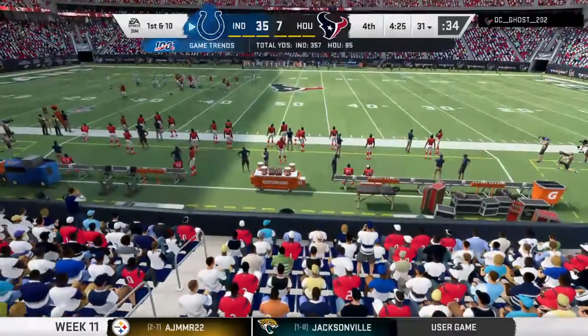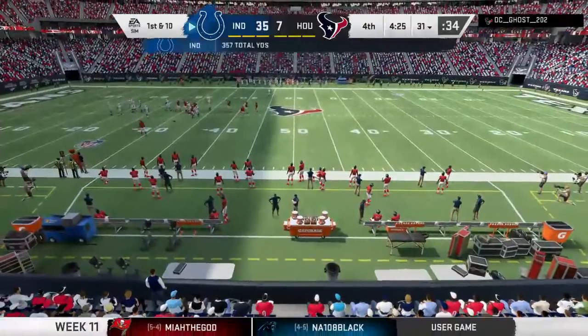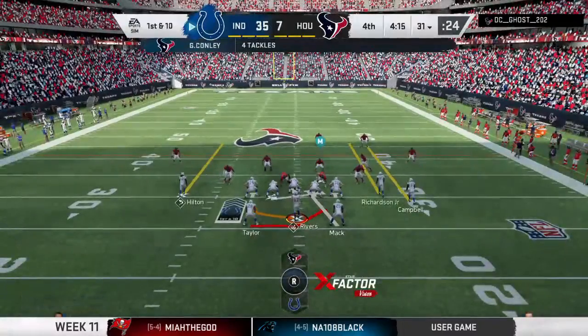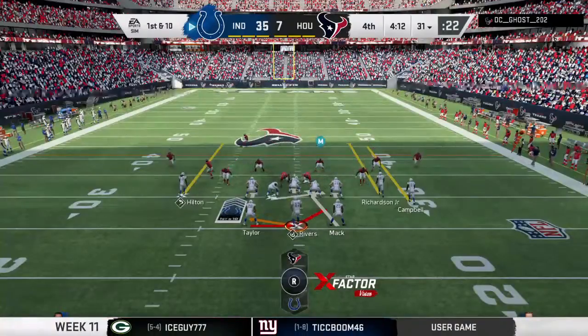And collectively, this is about as dominant of a performance as you could have hoped for on both sides of the football. Might have to put it number one for what we've seen this season. Line of scrimmage, the 31 now on 1st and 10.